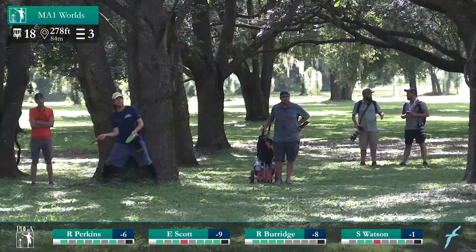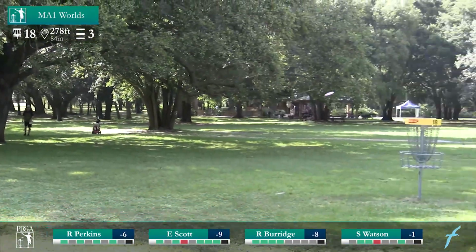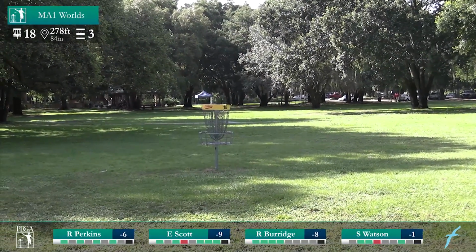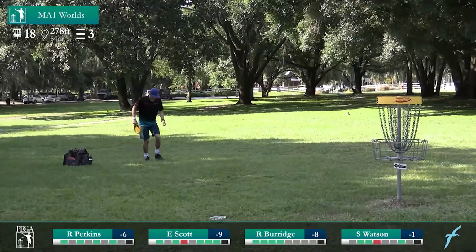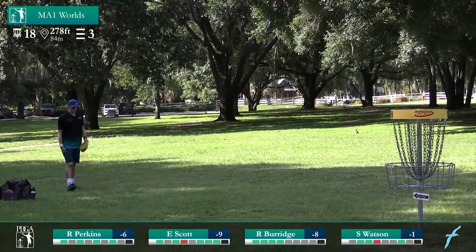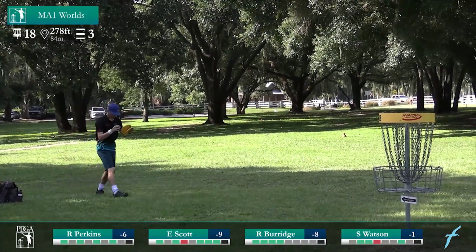Robert switching things up on me. His motion looked like he was planning for another forehand roller, but then instead he goes with the flick around the left side and earns this putt to end his round on a birdie. Looking to make it 9 down.